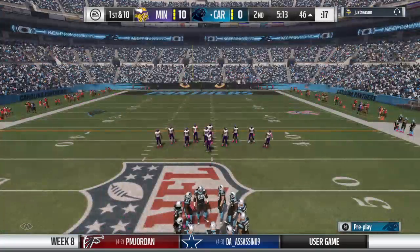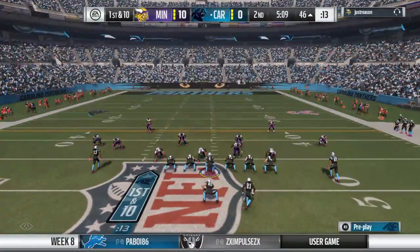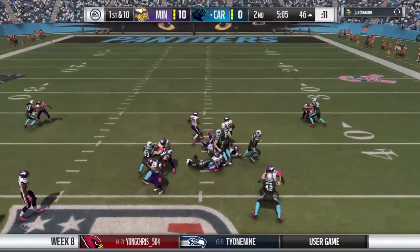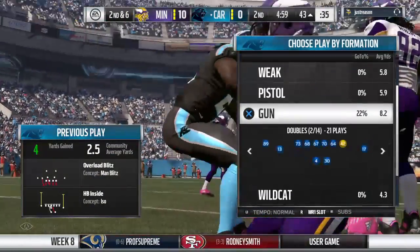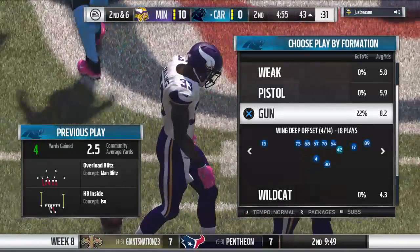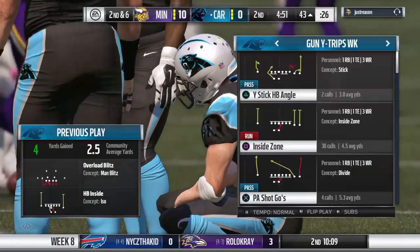So here we go, 1st and 10 now. A handoff here to his running back. Gets a pickup of 4, and it'll bring up 2nd down. Not a run that you're going to write home about, but still a good first down run. That's what an offense calls staying on schedule. 3 to 4 yards on first down, you're set up very well for the rest of the drive.